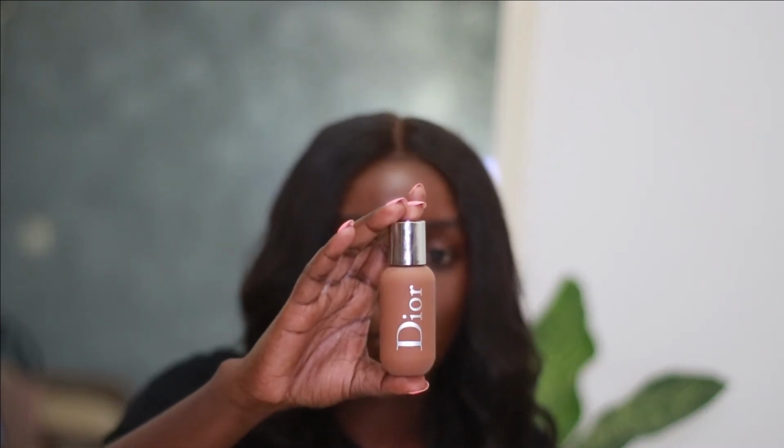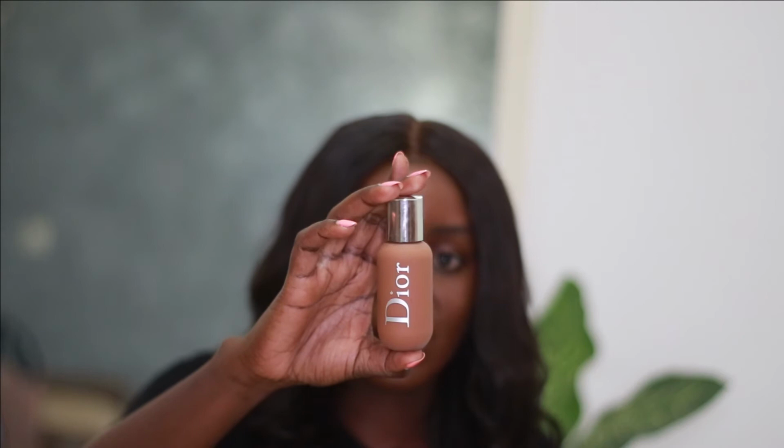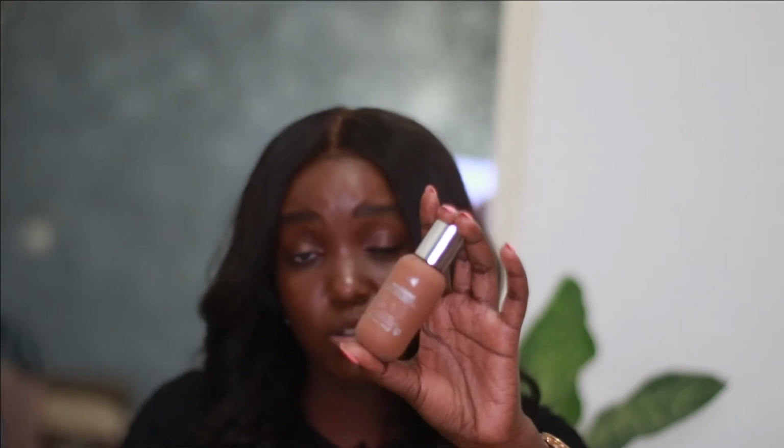So maybe when I do a get ready with me, you guys will decide what your thoughts are about it. But for now, I put it among my favorites because I find that it's easy to use, it's easy to wear, and it does not oxidize. Unfortunately, I got it in a lighter color, but I do that same thing of mixing, so a bit of me feels like maybe that's why it's not giving me the vibe it should. Maybe I'll look for my color. Right now, I picked the 6.5N. Maybe I should have gotten 7 because I feel like it's lighter for me.